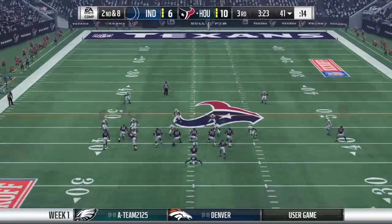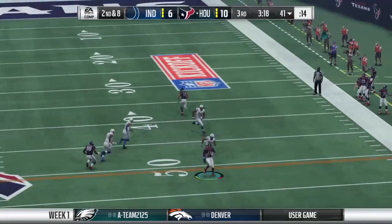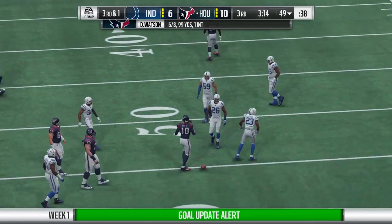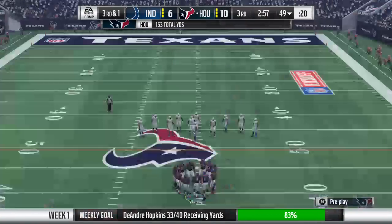Here we go. They'll try the air now with Watson. The hook up on the right side to Hopkins. And he'll be brought down just shy of midfield at the 49-yard line. 8 yards on the completion, but now they face 3rd down.